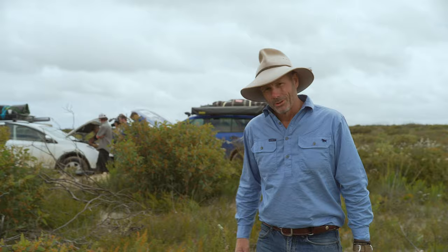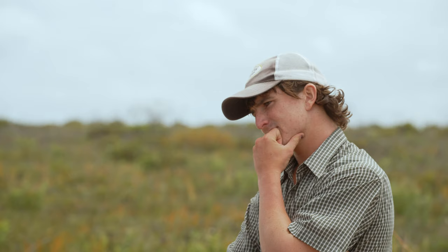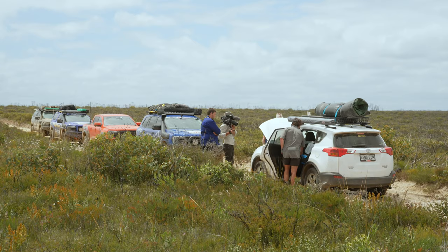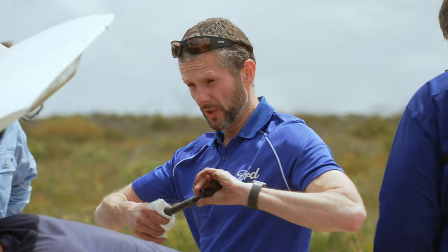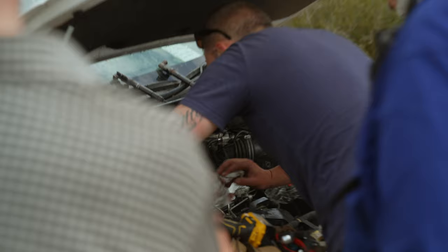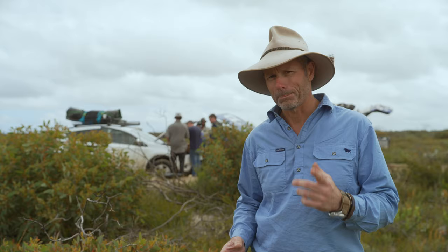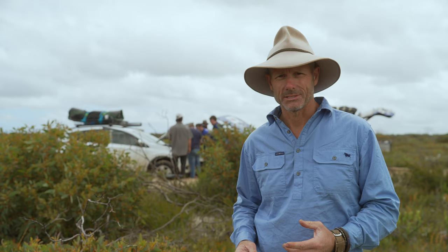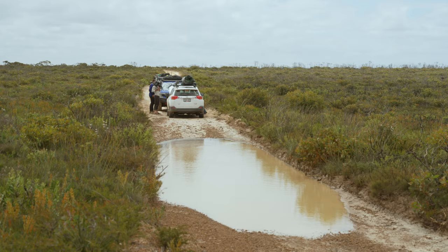We're in a remote part of Western Australia at the moment, and we've come across a fella who's hydraulicked his vehicle. Lucky for him, he's come across a TV film crew who happened to have a Ford engineer and a mechanic on board. So we're really doing our best to try and help him out using our tools to get him back on the road. But if he wasn't so lucky, he'd really want to have recovery cover for his vehicle, because it would be an incredibly expensive recovery out of this part of Western Australia.